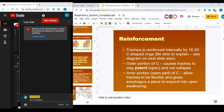The inner portion, the open portion of the C, allows the trachea to be flexible and gives the esophagus a place to expand into upon swallowing, right? So if we had a bunch of solid rings, our neck would probably be less flexible, right? If you take something that's a ring and you try to bend it or move it, we would lose some flexibility. A C-shaped ring with an open end is a little bit more flexible, but yet it still keeps that airway open.